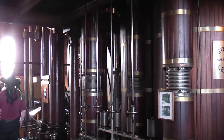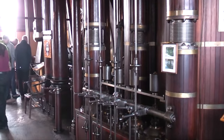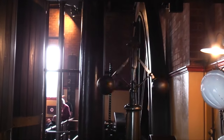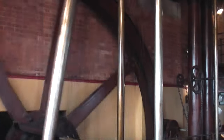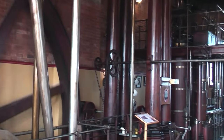The high pressure cylinder is on the left, and the low pressure cylinder is on the right. Three engines were usually in use at one time, leaving one on standby.